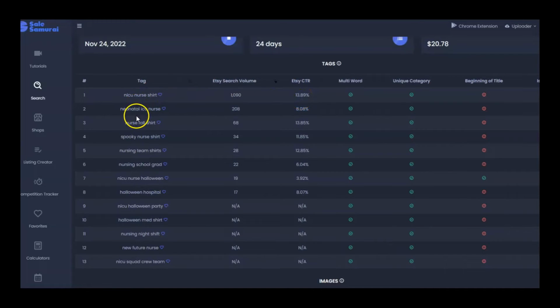Go down and look at all of them. Nurse fall shirt, 68 search volume, 13% click-through rate, and you can just look at every single one of those, and you can also save these. So let's say that we want to save this one.